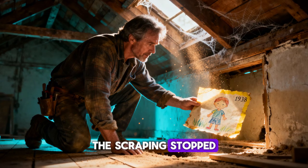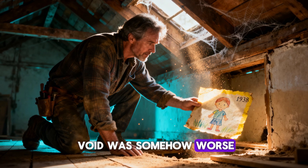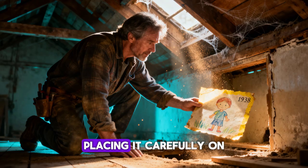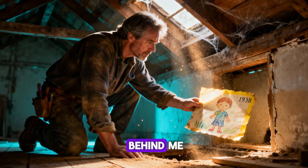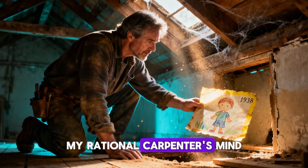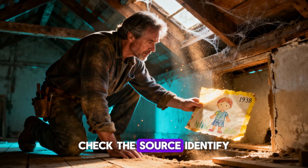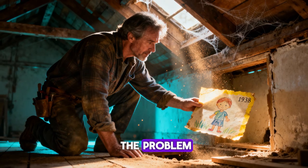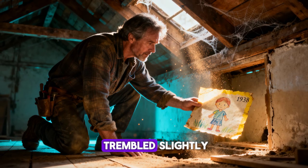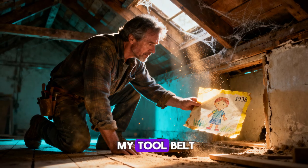The scraping stopped. The silence that rushed in to fill the void was somehow worse. It was thick with anticipation. I lowered the drawing, placing it carefully on a stack of floorboards behind me, my eyes never leaving the hole. My rational carpenter's mind took over for a split second. Check the source. Identify the problem. Fix it. That's what I do. With a hand that trembled slightly, I reached for the high-powered flashlight I keep clipped to my tool belt.